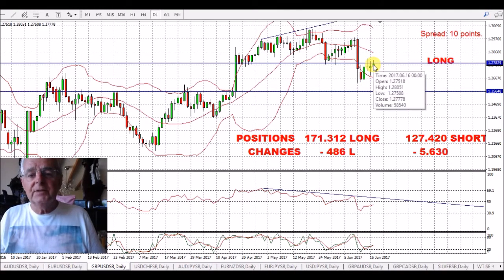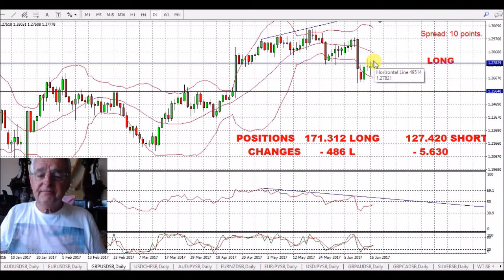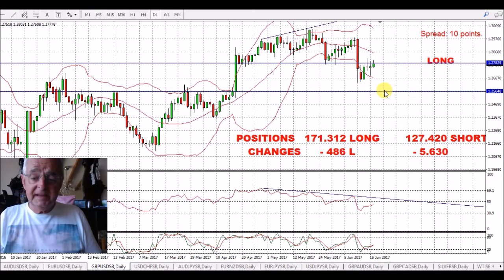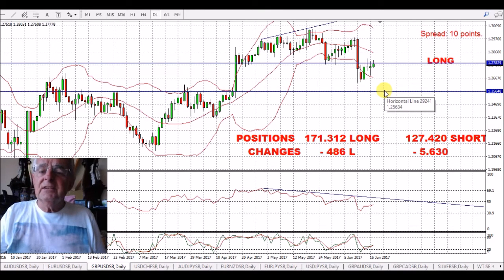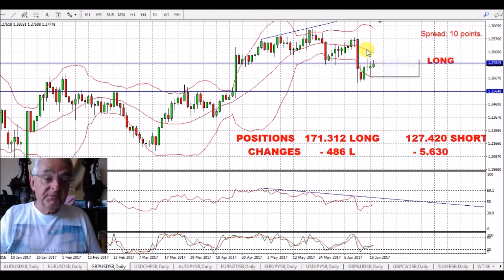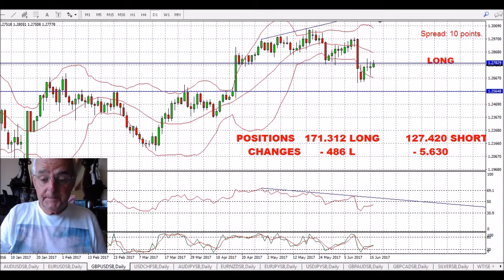I didn't get into it because I'm already fairly committed on other pairs. And there's better things. I think that the pound Australian dollar or the pound New Zealand dollar is actually a better position to take. So that's basically why I'm not in it.